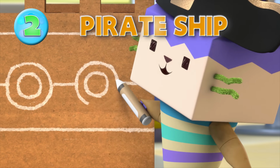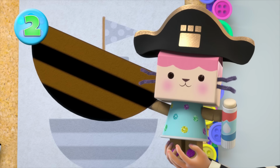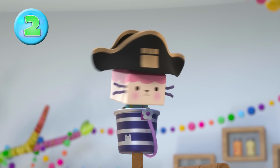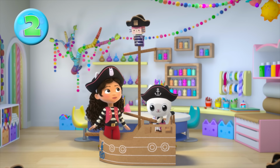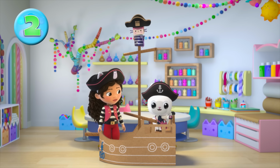Number 2, the pirate ship. With a little help from her friends, this cardboard cutie can transform cardboard boxes into anything, even a magical pirate ship. Cat-tastic! You gotta be kidding me.